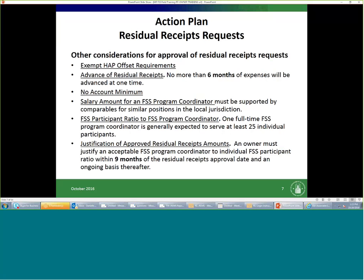So, okay, before we go on though, I want to stop and ask some funding questions. According to the notice, it looks like really the only funding that's available are residual receipts. Is that correct? Yes, that's right. At this time, we cannot offer grant funds, which is a program that's available through Public and Indian Housing, or any additional Section 8 subsidy to run the program.